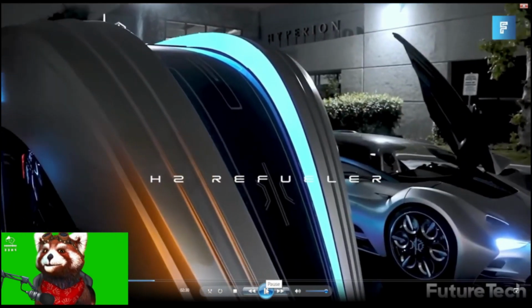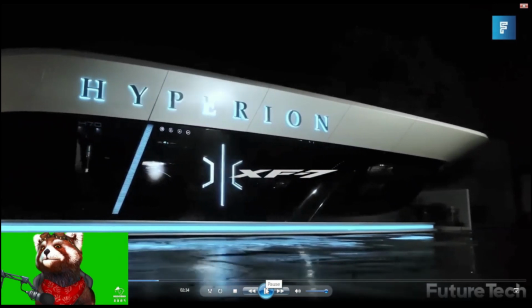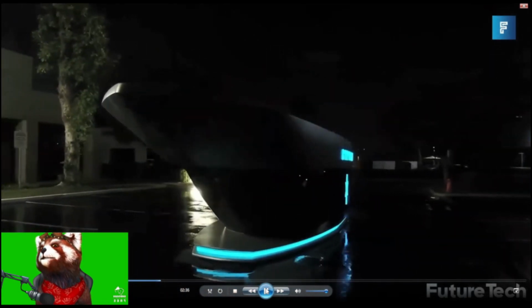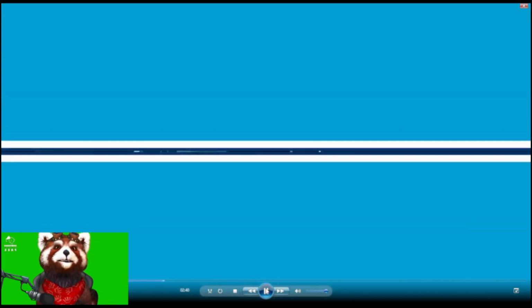Great news for anyone who wants to feel like they're blasting off to Mars while they fill up their tank. The hyperfuel mobile stations are the know-it-all, do-it-all fuel dispensing machines of the future. I just saw that it said 5-minute refuel. Okay, that's my rant. I've taken a step back on my last rant, but how much is that 5 minutes? Again, I just don't trust anymore.